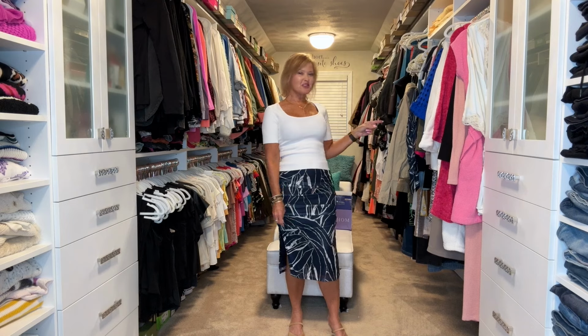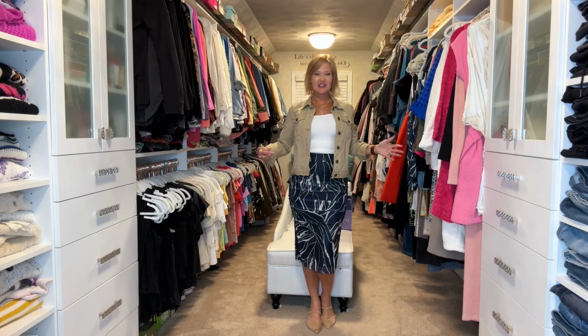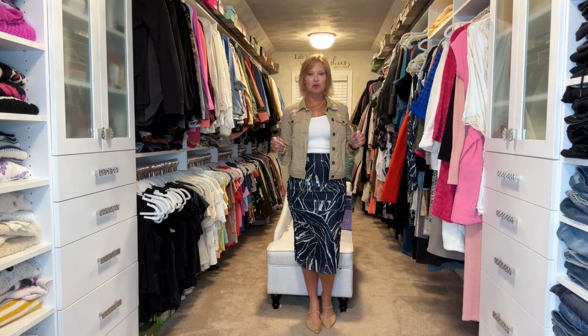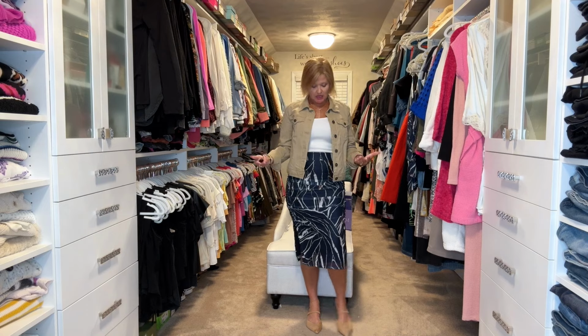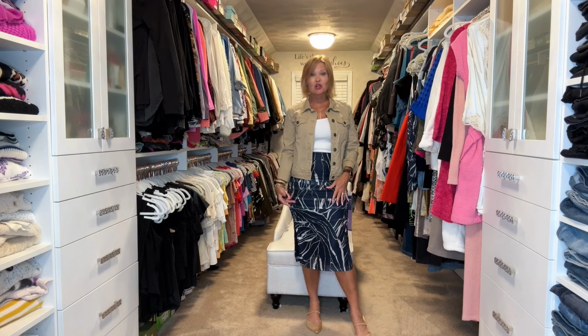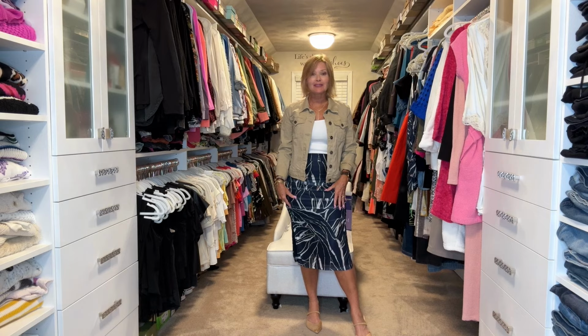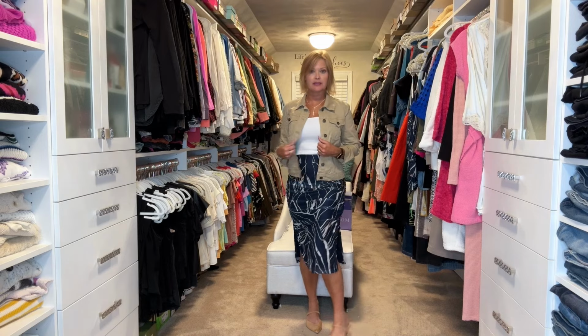All right, so let's put on this jacket and see how that looks. So this finishes the look perfectly. Love this light tan. Again, a perfect neutral to go with so many things. Swap out the bottom for a jeans skirt, for a black skirt, for a wide leg pant. So many ways to wear it, right?